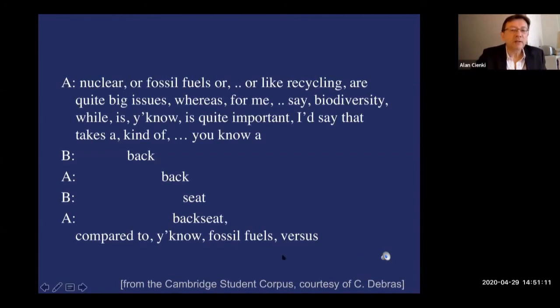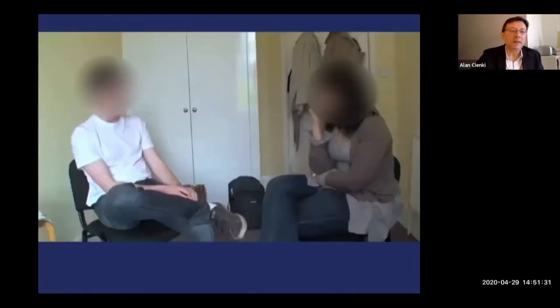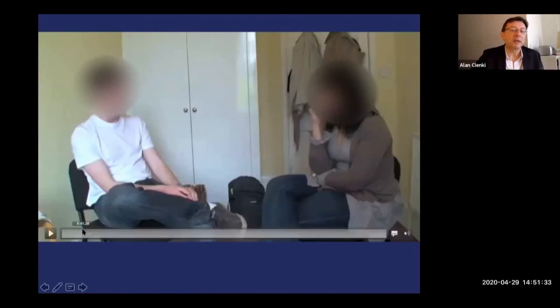And what we see here is this idiom. So something takes a backseat to something else. It's considered less important than that, which he hesitates there, maybe is having trouble coming up with the idiom. And it turns out his partner already starts giving the words for that. And what we see happening here is that it also is playing out gesturally, which might explain also how she already picked up on the idiom.